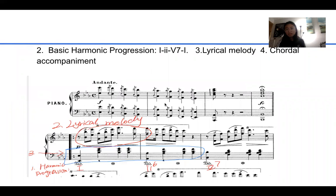So here we have a basic harmonic progression, 1 to 2 to 5 7 to 1, which is tonic to supertonic, then dominant 7 and to tonic again. So this safely keeps the convention from the classical era, and the form of this piece comes with the introduction I talked about before, which leads to a new trend toward the Romantic period for later works.